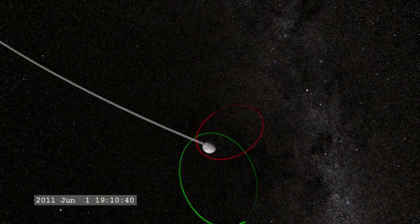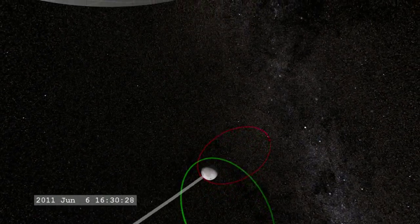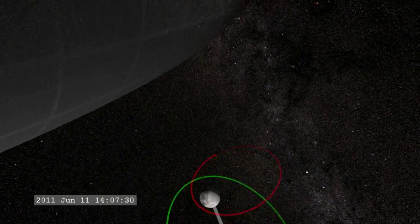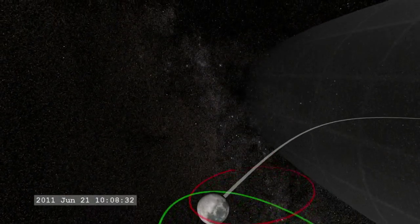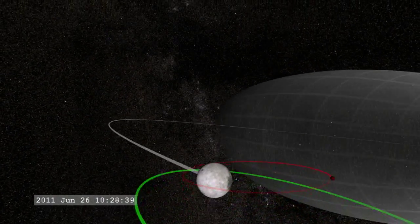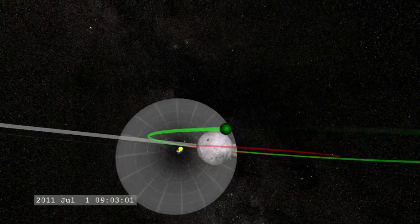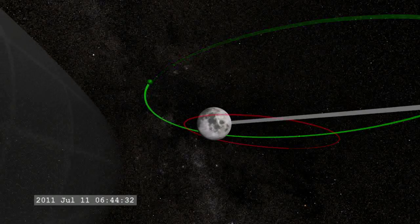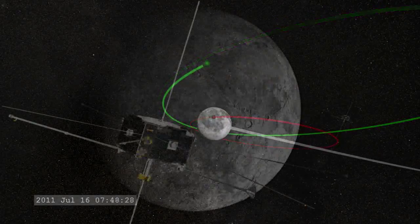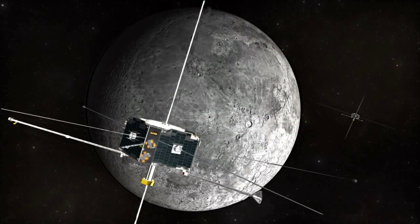Nearer the Moon, they will observe the effects of surface electric fields, ions sputter off the lunar surface, and determine the internal structure of the Moon from variations in its magnetic field. These observations will improve our understanding of the Sun-Earth connection called space weather and its interaction with our nearest neighbor in space.